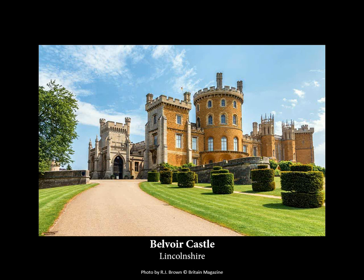In the second and third seasons, Belvoir Castle was the location for Windsor Castle. And I have to stop here because of the name of this place. Let me say that again. Beaver, like the animal with a big flat tail. It, of course, should be Belvoir, because it's taken from the French, meaning beautiful view.